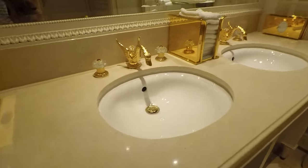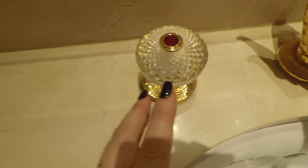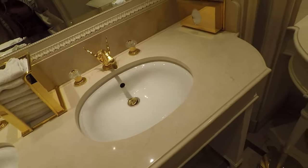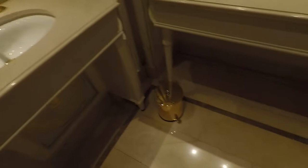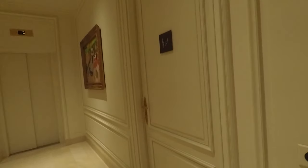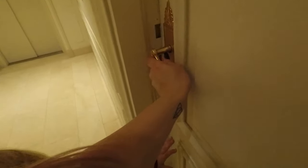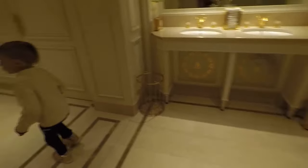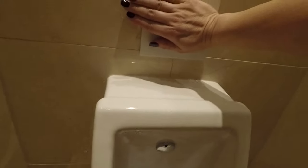Oh my goodness, look at this. Look, drink. It has a red for hot, a red for cold, gems. This might be the nicest bathroom we've ever been in. Oh, we could see the men's too. Let's see the men's. That's a button. Emergency. Any urinals? Oh yeah. Then the counter.